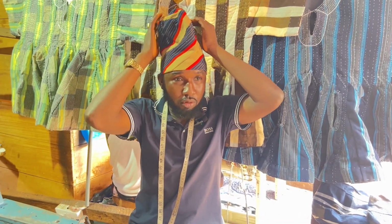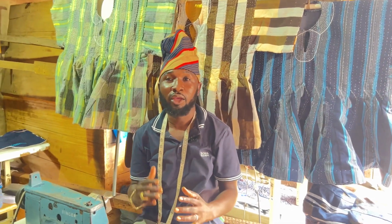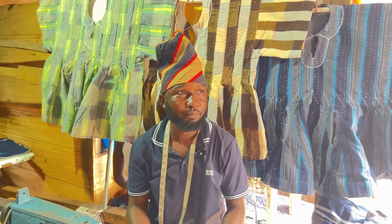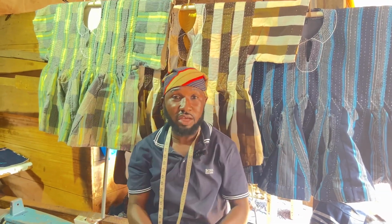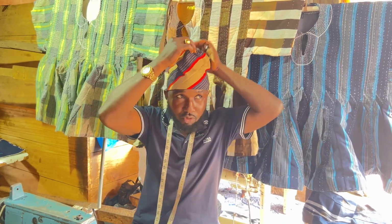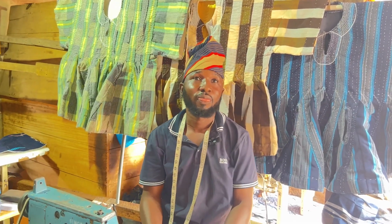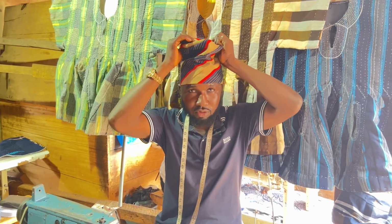For example, if the chief of a particular locality is sitting, he can wear it like this. But if his sub chiefs are coming to the palace, what they will do is to pull it behind them, so that they signify that their leader is seated and they are the followers. They can also wear it like this because they are not of equal level. But if they are of equal level as chiefs, they can all wear them like this and sit together. But you cannot wear this in front of your leader at all.